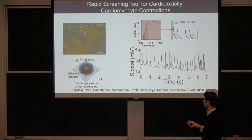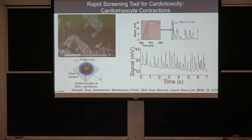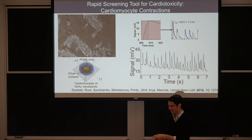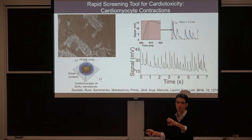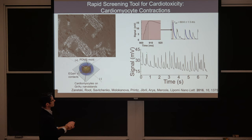My student Alex, along with Alex Sevchenko and Elena Molokanova, did this experiment where they put the neonatal rat cardiomyocytes on the graphene sensors, butter side down, so the cells were adhered to the graphene. And so this is a video. This is a cluster of cardiomyocytes, and you can see them pumping. Kind of eerie. And here, you can measure the potential at constant current, and you can resolve the contractions with very fine detail.